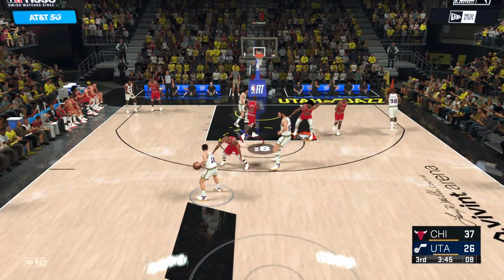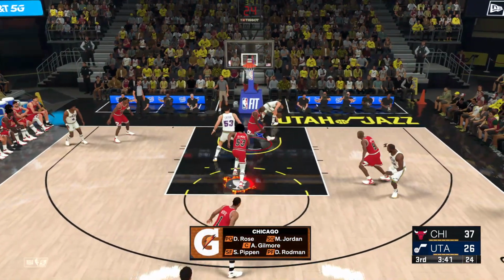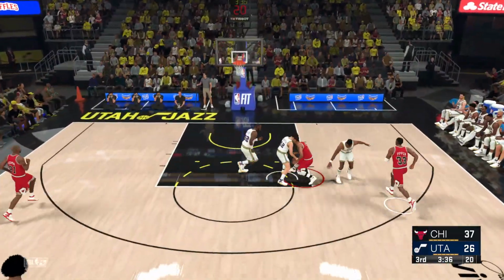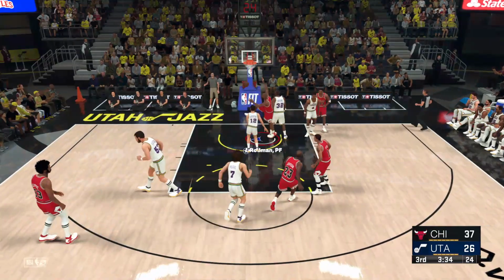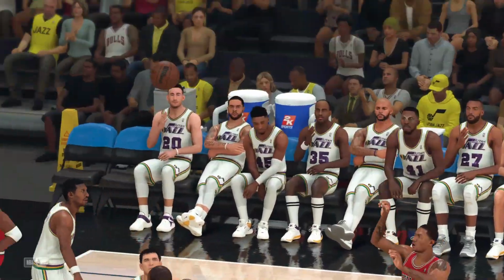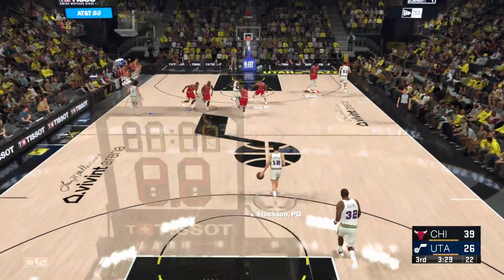So for Chicago right now, we've got Rose. Pippen is out there with Rodman. And it's Michael Jordan. And it's Gilmore in at the center position. Rose passes to Rodman. Throws down the alley-oop slam. Oh, phenomenal alley-oop slam there. They are taking advantage of a team that looks lost out there.